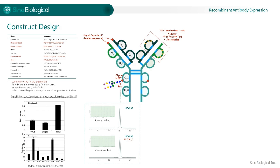Now let's come to the miniaturization process. In order to convert the variable regions of the antibody into an scFv, there are several things that we would need to consider. So first is the linker, what kind of linker we want to use, and the length of the linker as well, and what kind of purification tags we would like to put on this construct. And sometimes we also have to add some accessories to facilitate other types of functionalities, which I'll show in a case a little bit later.